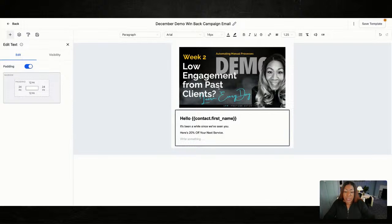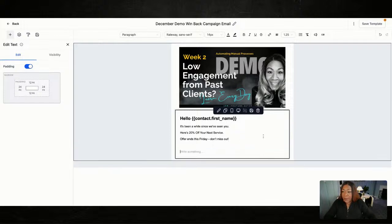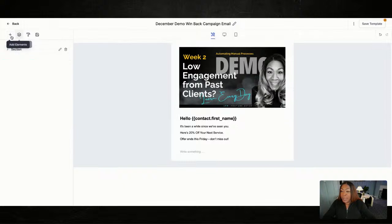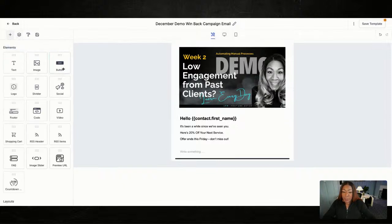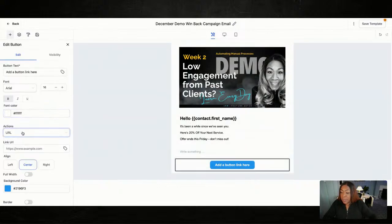And then you want to put some type of urgency in there with the offer. So we're going to say, hey, offer ends soon. Don't miss out. And then we want to add a button. Okay. So we can add a button that says book now, exclamation point. And then you put the link to your booking page, whatever your booking page link is.